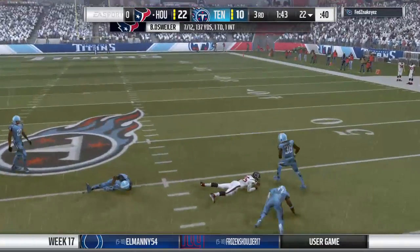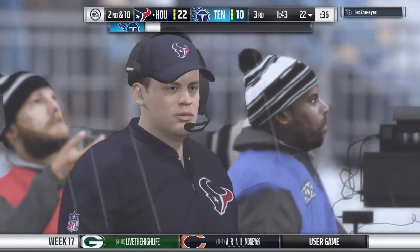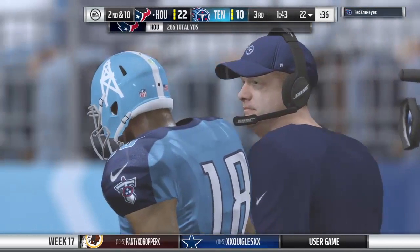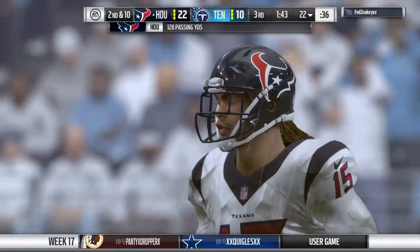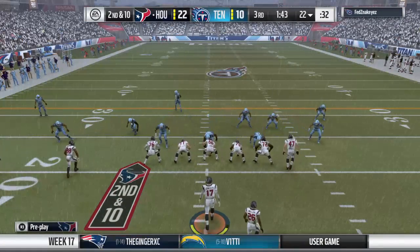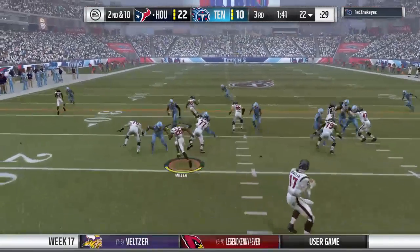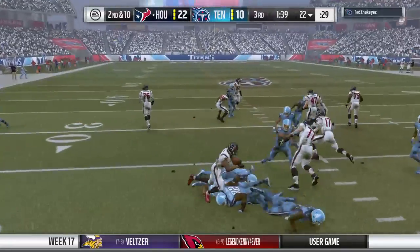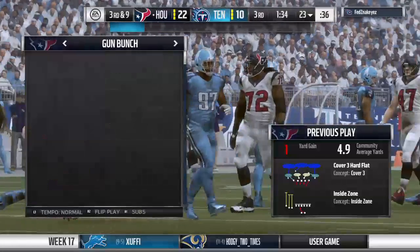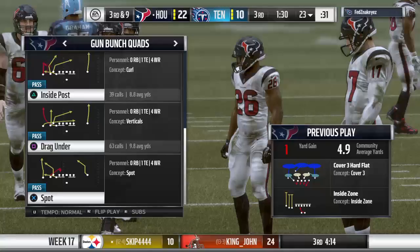And it pops free. The collision there jarred the ball loose and brings up second down. So they're still at the original line of scrimmage here. Second down and 10. All right, here we go. They'll run it now out of the gun. And for one of the few times here today, this run's not going to go anywhere. Only a yard on the pickup there, so it leaves them needing a conversion here on 3rd and a tough 9.